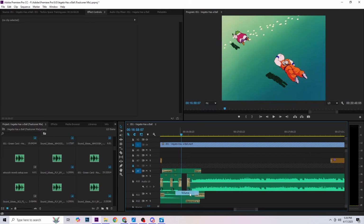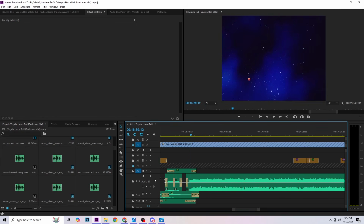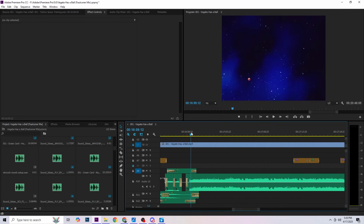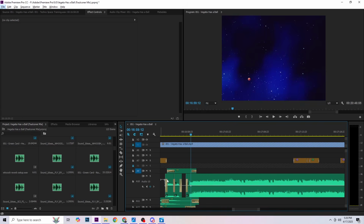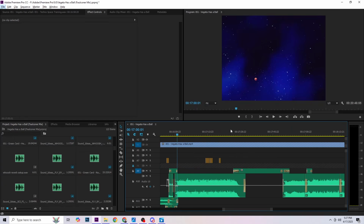Maybe I'll lower it like 1 decibel. And I'll do it here where it's kind of raising in volume here. Being able to look at the audiograms is like the biggest, like without that I would not be able to do what I do. To visually see where it starts to get too loud.